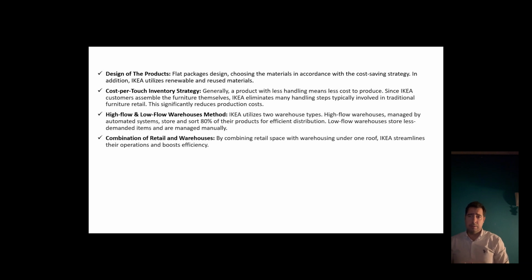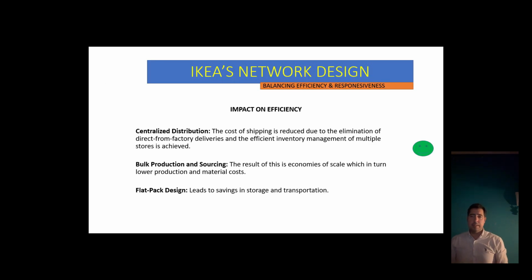Low flow warehouses store less demanded items and are managed manually. Combination of retail and warehouse: by combining retail space with the warehousing under one roof, IKEA streamlines their operations and boosts efficiency. Stock impact on efficiency. Centralized distribution.